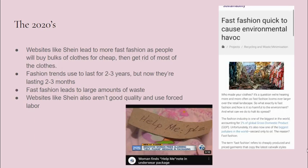Now to my issues. Fast fashion. Fast fashion is making a big issue during this time because of websites like Shein, where people are able to buy bulks of clothing for really cheap. And then they'll be like, oh, I don't actually like this outfit, but it was $2, so I just bought it because it doesn't matter.